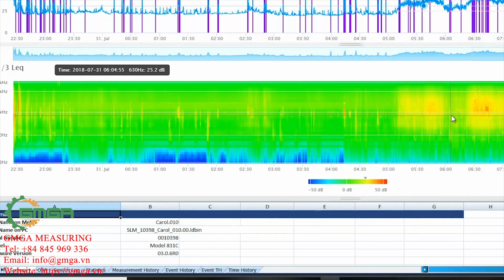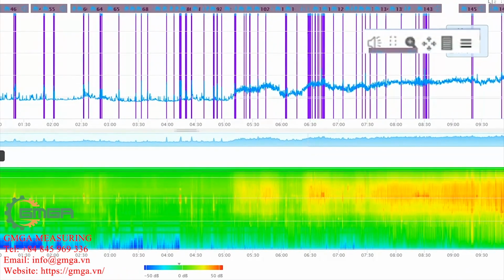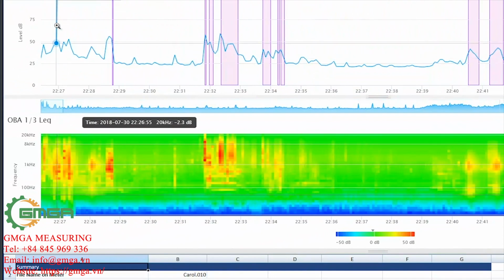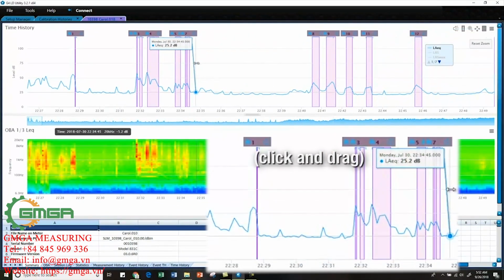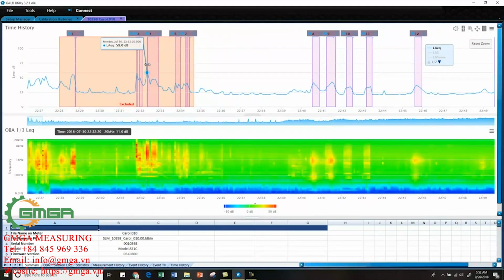So now I'm going to zoom in to the early part of my data. I just click on this zoom button and select a little bit of data there. Right off the bat, I know that my first few events happened while I was setting up the meter. It's my footfalls as I walk around, a door shutting, things like that. So I'm going to go up here and create an edit band and just remove those events. I just say exclude data and OK. Now I know I can ignore those. Those are not loon calls.